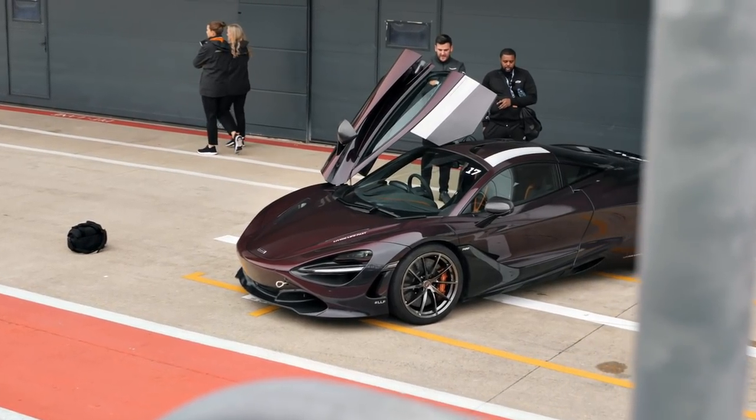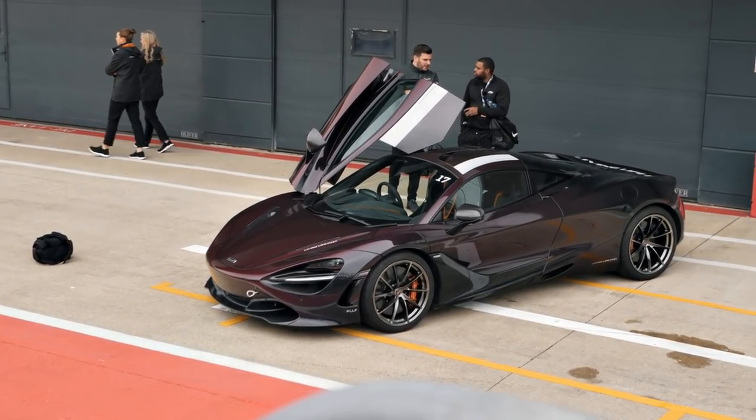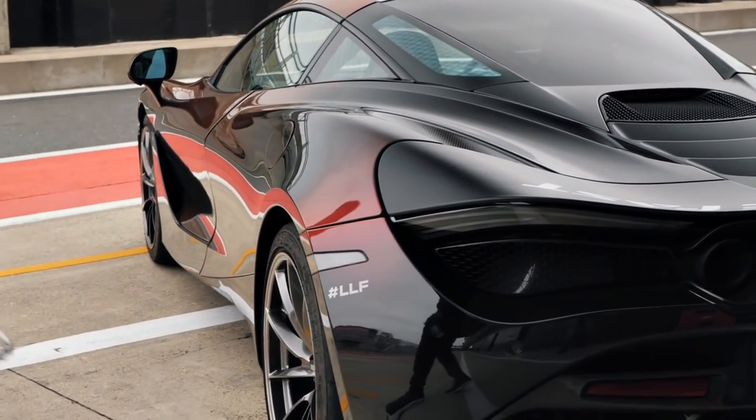And how long have you been doing this? A long time. I've been racing over 20 years. Oh, wow. 10, 12 years I've been coaching. So I've been with McLaren most of those years as well. So I've driven most of their cars.